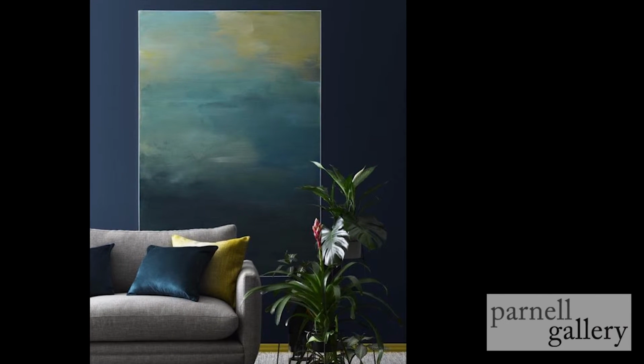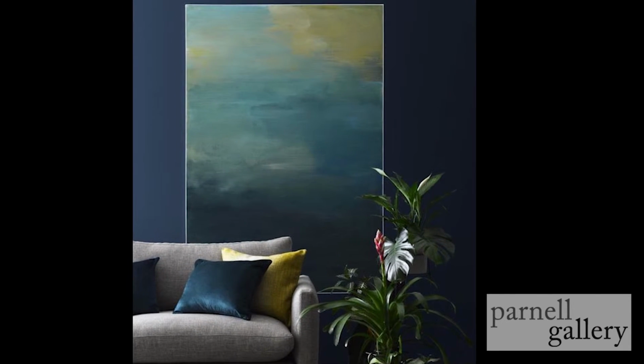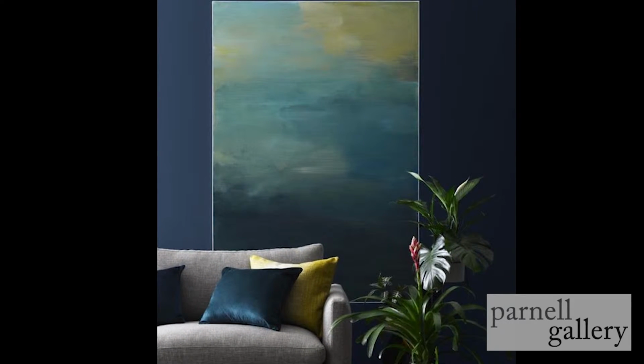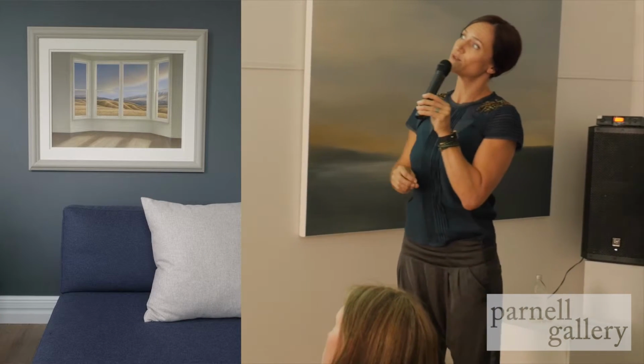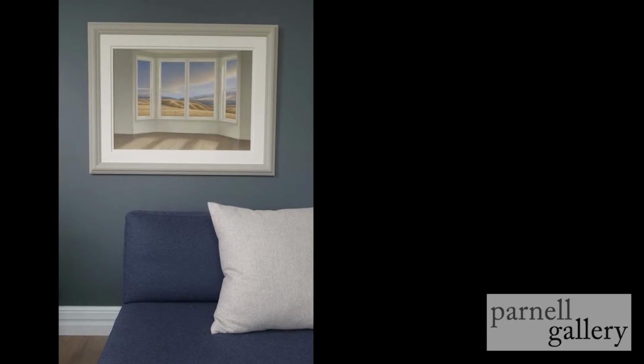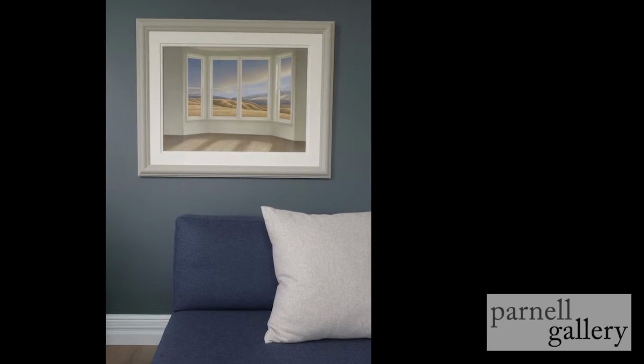So it's a good idea to start with your art and then think about the components in front of it that can lead our eye back into it. And here with Neil Driver's work, on a smaller wall as well, we're really focusing on the work, again using a darker backdrop.